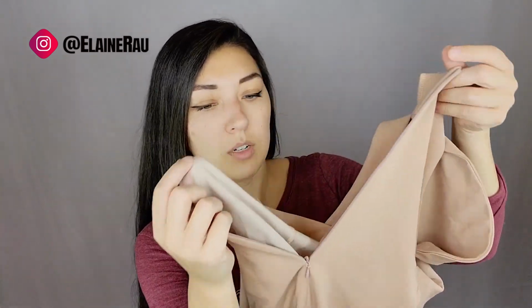In the back, there's a zipper. Goes all the way down. And then inside is just like the same fabric. So let me just go ahead and put this on so you see what it looks like.